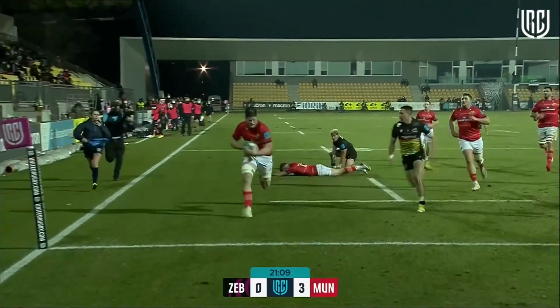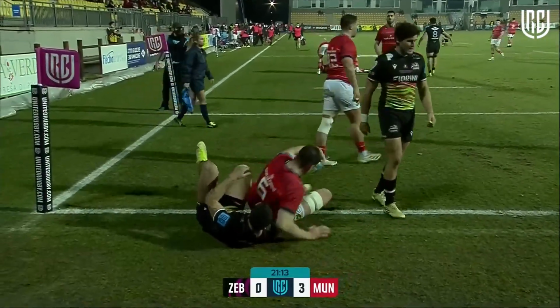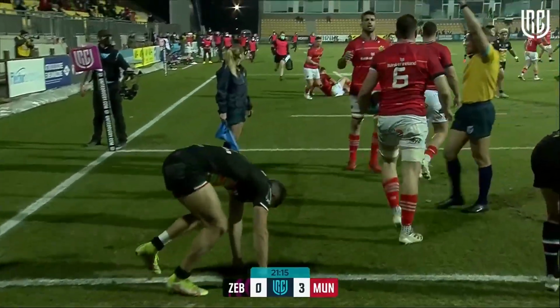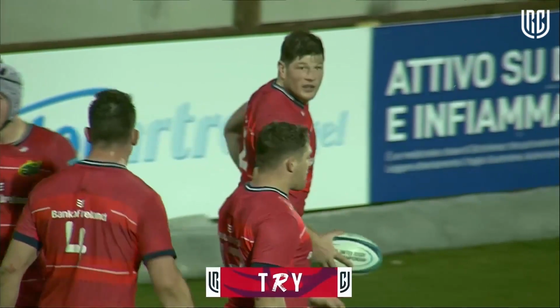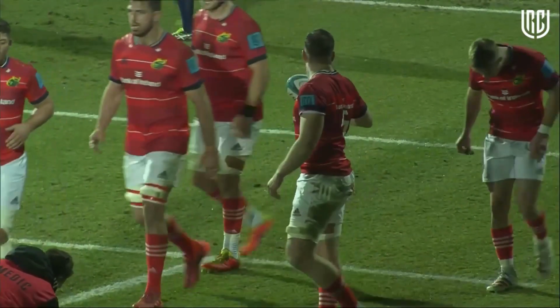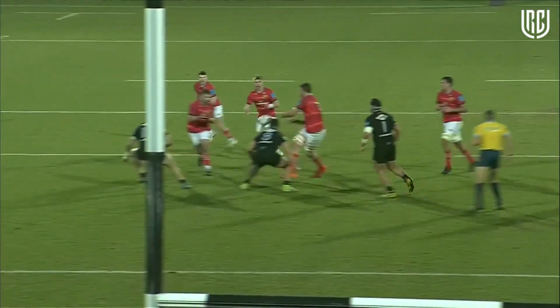Numbers wide here. Should be an easy run in for Jack O'Donoghue for the first try of the evening. And they get it just beyond the opening first quarter. Really good continuity for the first time in the game, really, from either side, particularly from Munster. And no real surprise that it ends up in a 20th try in Munster colours for the captain, Jack O'Donoghue. But it's so effective.